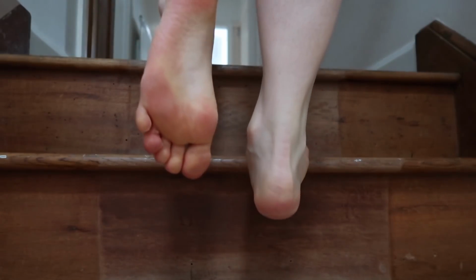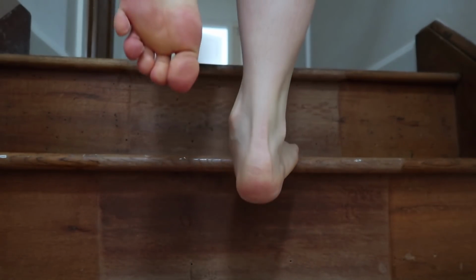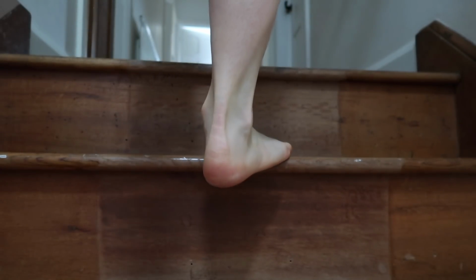If you are curious as to what my heel drops look like, this is basically what it looks like. I'm sorry you have to look at the soles of my feet, but I feel like this exercise really helps.